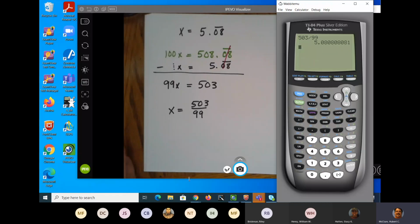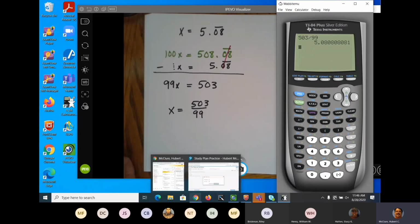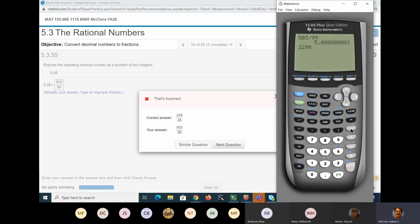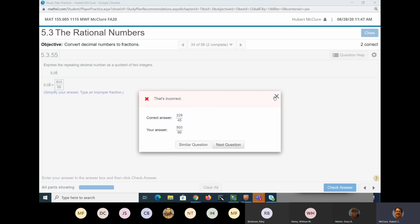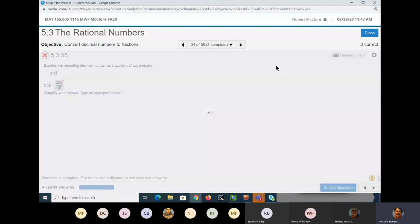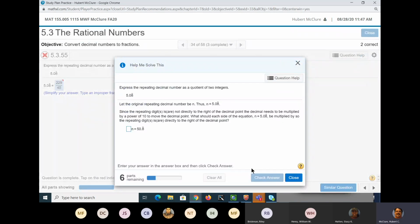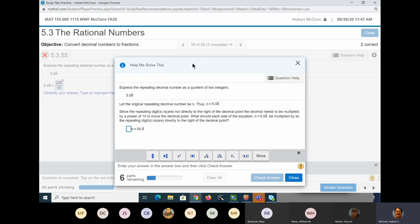Well, let's go ahead and do their answer. Their answer is 229 over 45. 229 divided by 45. Okay, so I don't know what they did. I really don't. I'm going to look and see, or I'm going to do it with them to see what they did. Okay, that's 6.02. It's supposed to show me the same problem. There we go. Okay. They multiplied by 10. Why did they multiply by 10 instead of 100? It's in the 100th place.